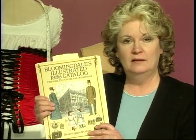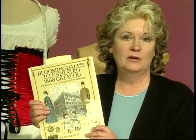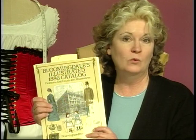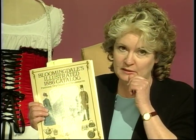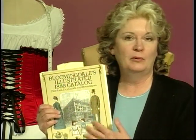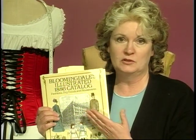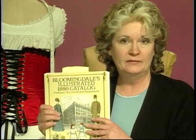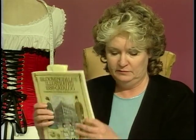What's good about catalogs is that you get the rather unvarnished primary resource of what they looked like, what size they were, which, by the way, corsets were a lot larger than you've been led to believe, and the price, and what else was worn with them. The shoes, the stockings, the chemises, the drawers. You don't have to guess. You don't have to rely on anybody else's opinion. Here it was for sale.